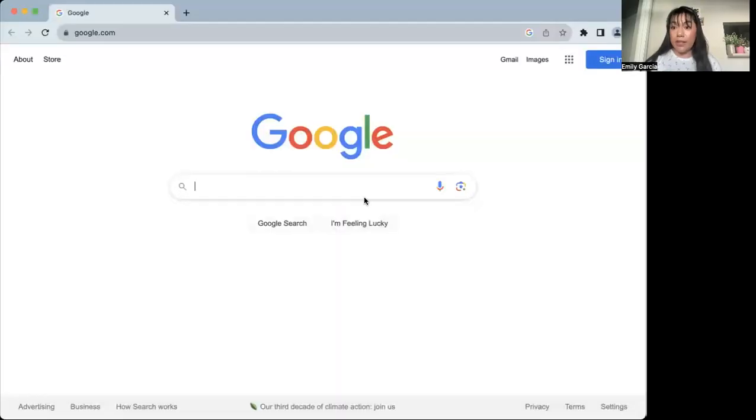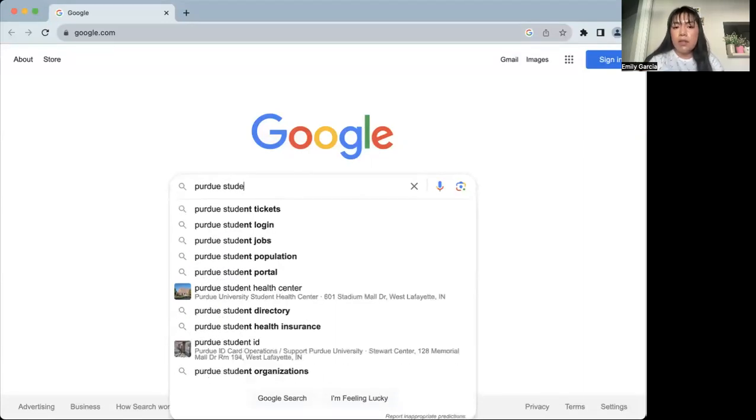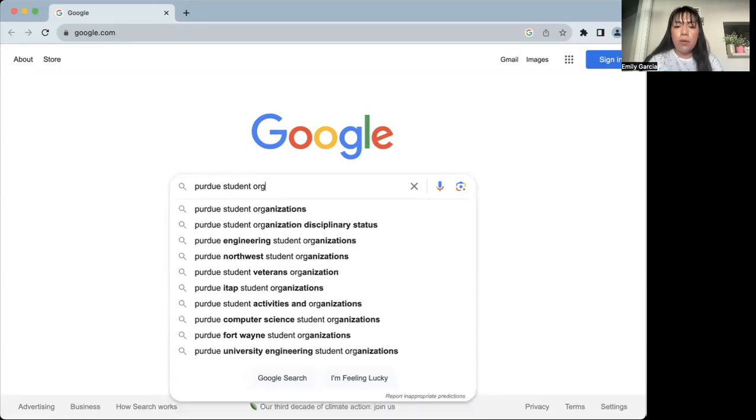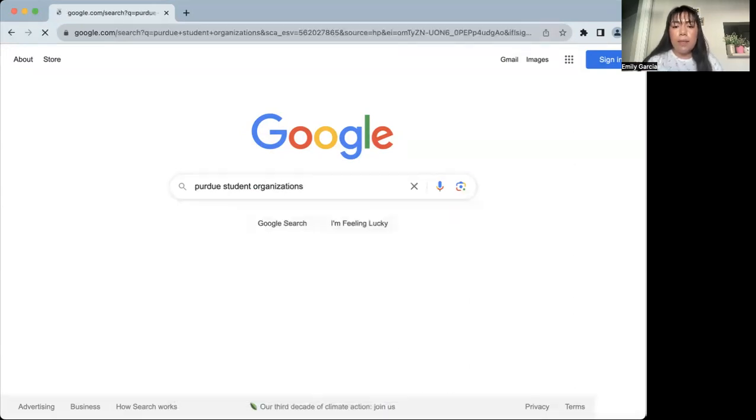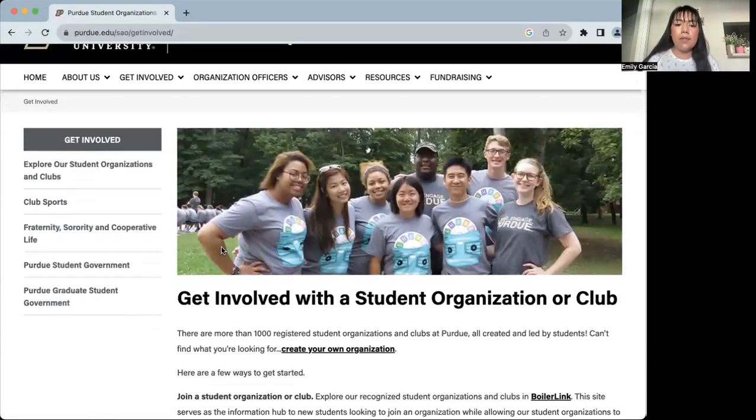But I can't emphasize how much Google and Google Maps will be one of your best friends. So with Google, let me show you real quick. We can do a quick search bar. Try to think about what you want to look for. If we're looking for clubs, in this case, I would look at Purdue and then literally just put in student organizations. And here I can see real quick, it's the first link that pops up.